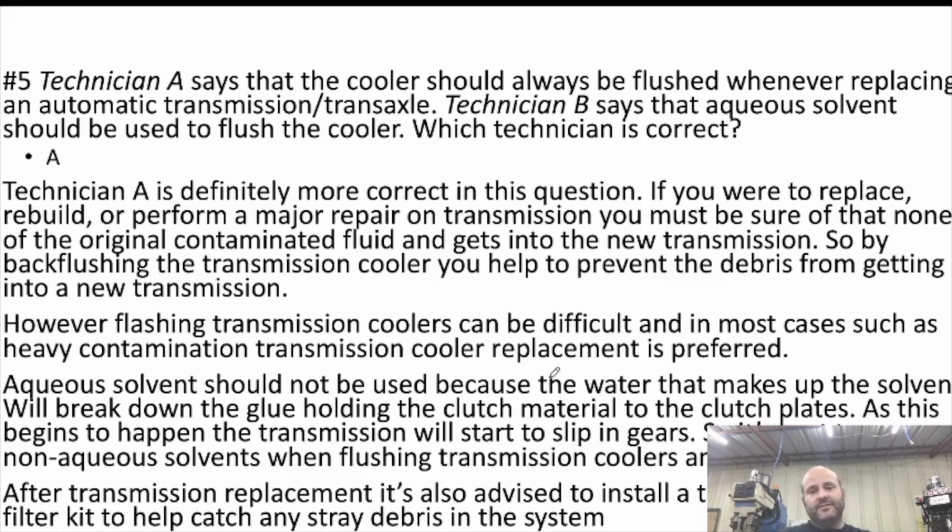And that adhesive that's holding all those clutch materials on, if you use an aqueous solvent, if there's some left over in the cooler when you're done, that stuff could get into the transmission and could cause the clutch materials to start ungluing and releasing into the transmission, causing clutch slippage, band slippage, all sorts of things. And it's hard to get all of it out because there's so many cavities inside transmission coolers.